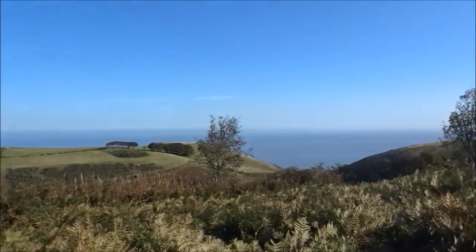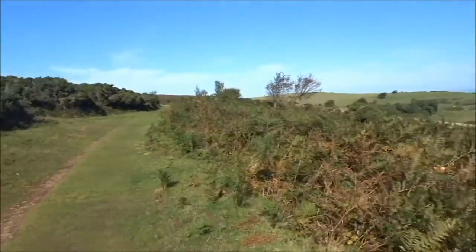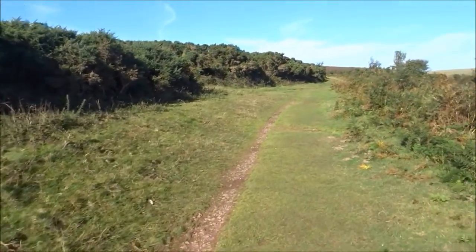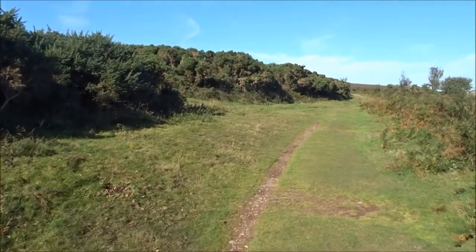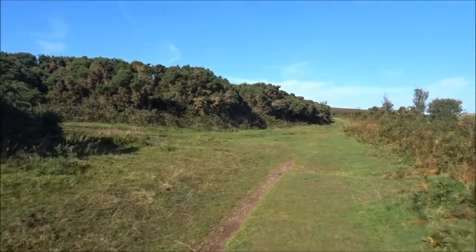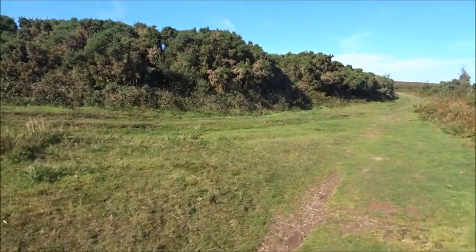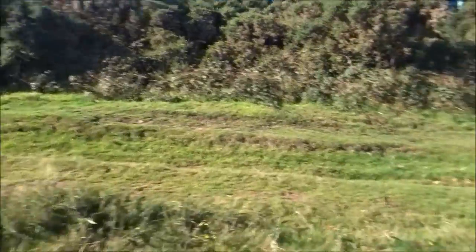Off that walk, that seems to be the hardest bit, that dip there. There's a track joining here. I think that probably comes from the car park. I was hoping I'd be higher up over there, to tell the truth. But there's been no signs.